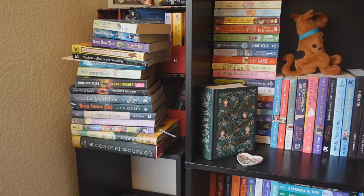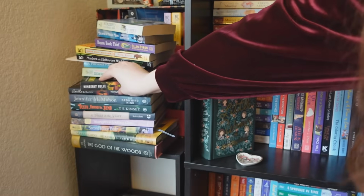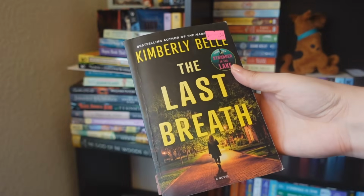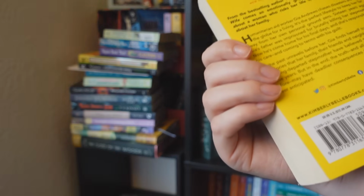What did we get? Oh gosh, okay, I have to open my eyes now because otherwise I'm going to topple these books. Oh, okay, The Last Breath by Kimberly Belle. This is perfect. I think it's predominantly got a lot of green. We got some nature going on. And I've read The Marriage Lie and I enjoyed that.